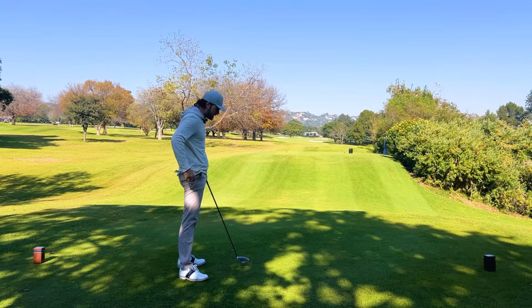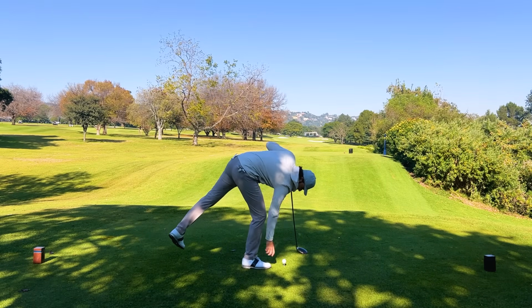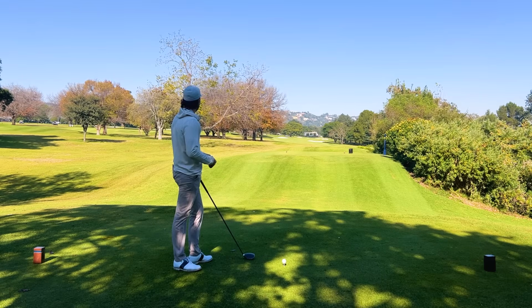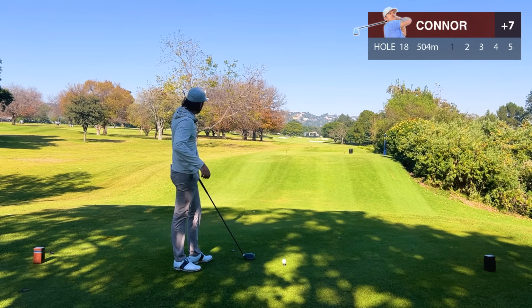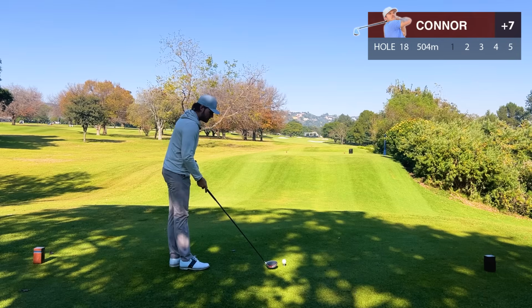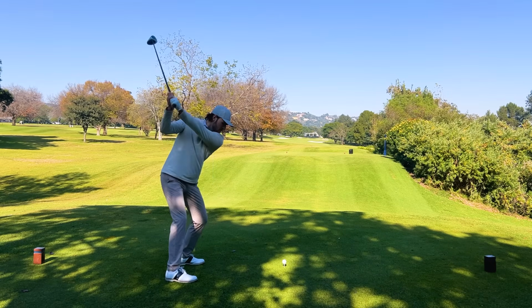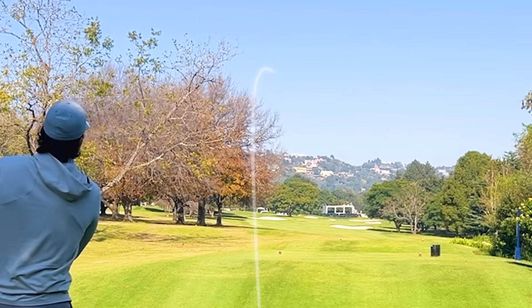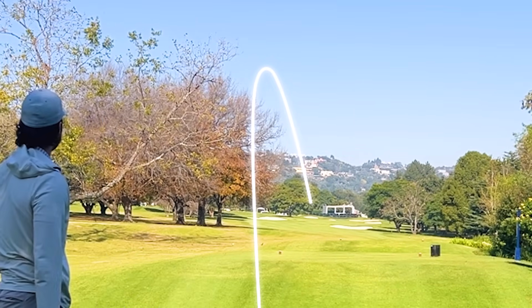All right, guys, hole 18, Royal Johannesburg. Finally, we get to play a par 5. This is a stunning looking hole though. I can see the pin from here. So I'm just gonna try to send a nice high one up on the left side of the fairway, let it fall to the right, and hopefully we can get on in 2. That's perfect. Little fade. Not that high, but oh.